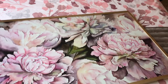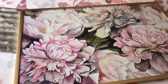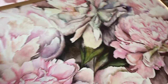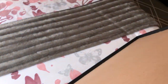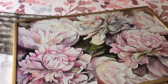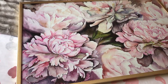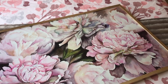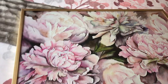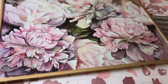To show you guys, I also got this painting, portrait, picture, whatever. I got this also from Sheet Street. It's new stock. I love it, guys. It's really beautiful. It was 400 rand. I'm gonna put this in my lounge, and I can't wait.